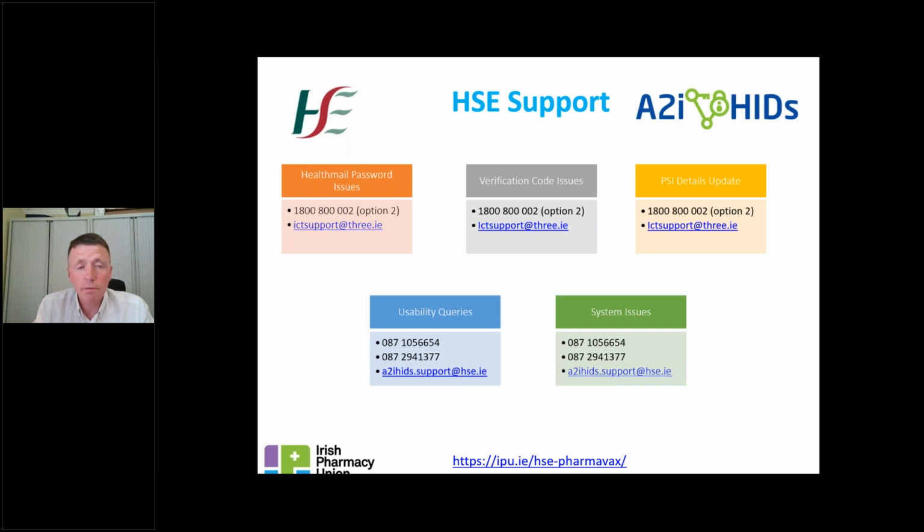If you didn't receive that email yet, because some of the questions in here are about receiving that email, what you should do is email in the first instance into ICT support at free.ie and the A2I hids.support HSE address. So both those email addresses there, you should email in just a query about getting your account set up. It's important to get it set up as soon as possible because if you're going to have any technical issues, it'll be at this early stage.